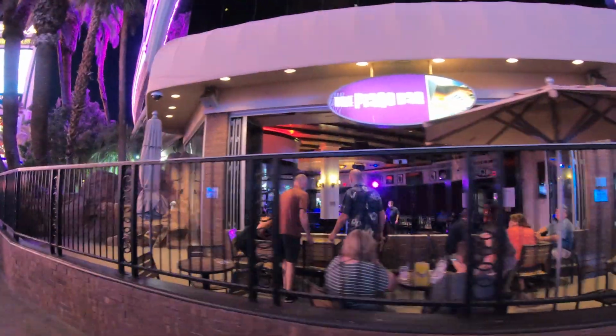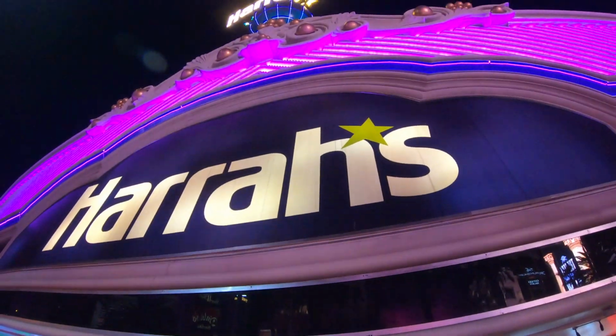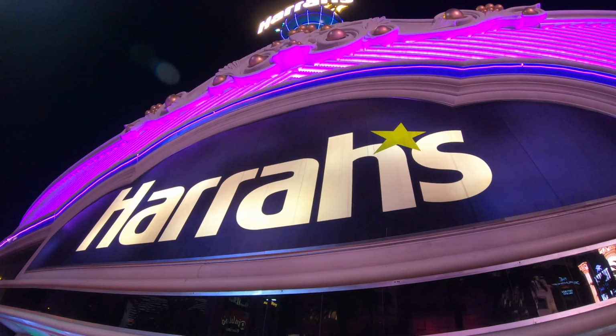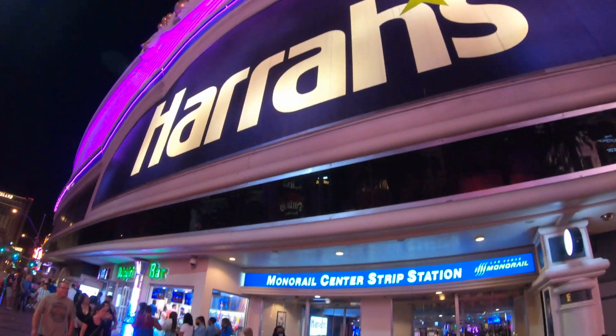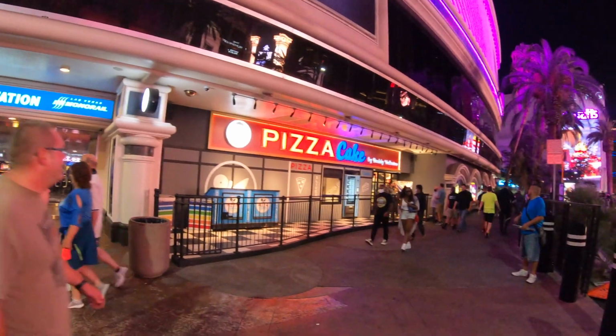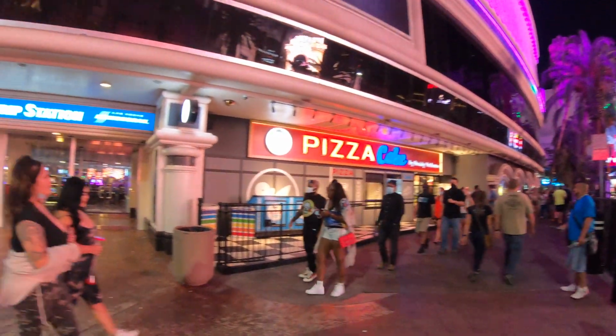The hotel consists of two towers, the Mountain Tower and the Valley Tower. There's a total of 2,540 rooms, and the taller tower is the Valley, which has 35 stories. The Las Vegas monorail stops here at the Harrah's and Link station at the rear of the property. Maybe we'll get into a couple more stats later in the video, but I haven't been here in a while, so let's check this place out.